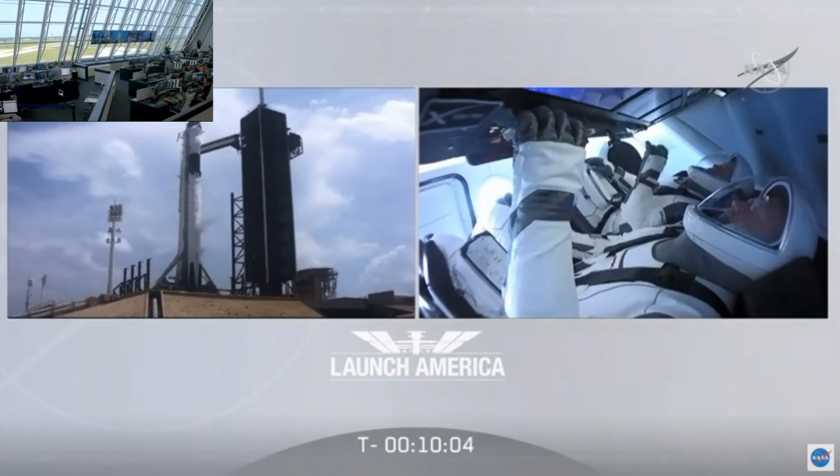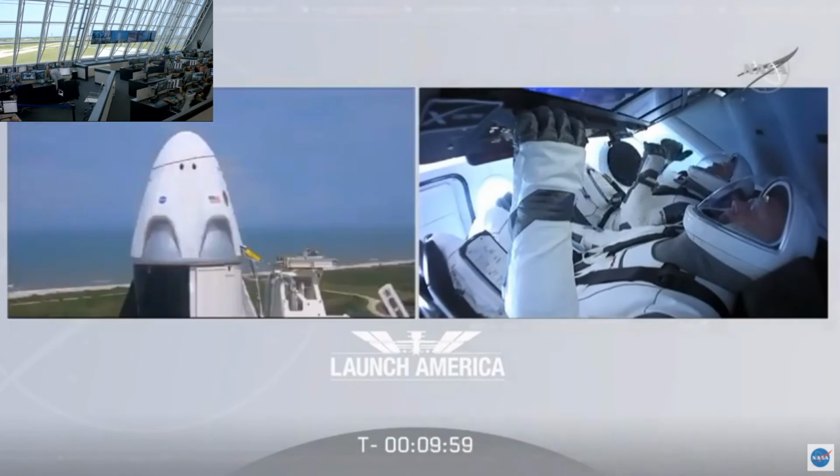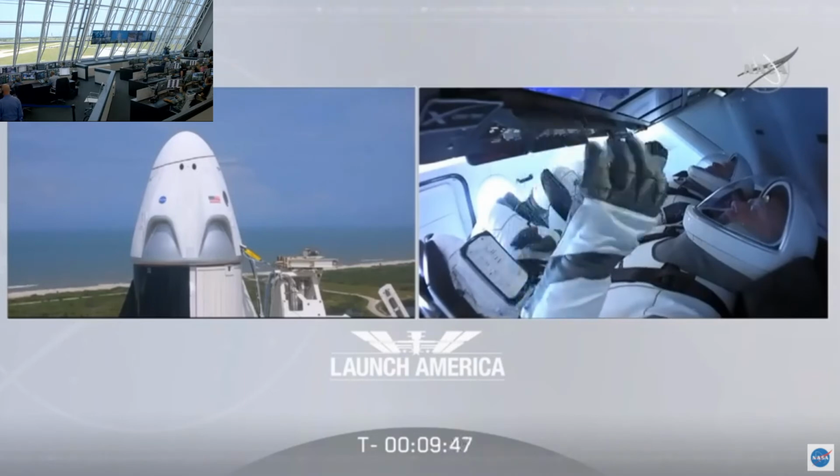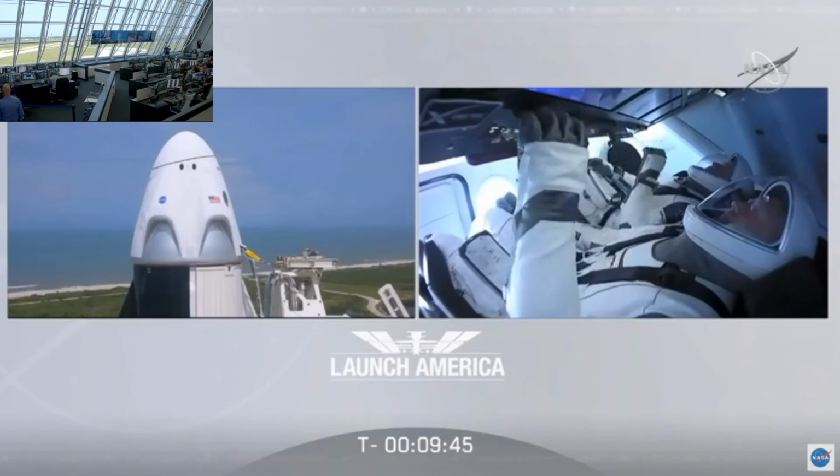Dragon, SpaceX, confirmed displays are configured for launch. SpaceX, Dragon displays are configured for launch. Copy. Bob, Doug, on behalf of the entire SpaceX team, it's been a huge honor to help you get ready for today's historic mission. Know that we're with you. Have an amazing flight and enjoy those views of our beautiful planet.